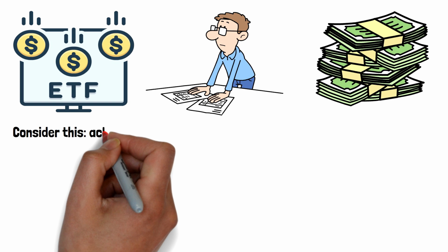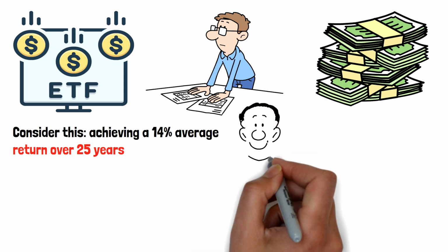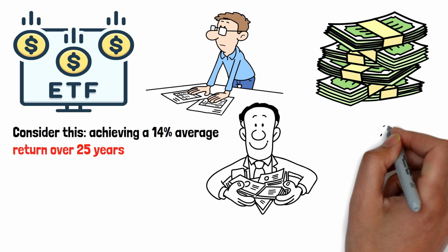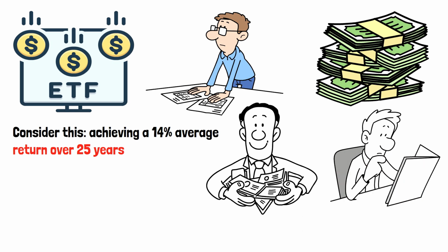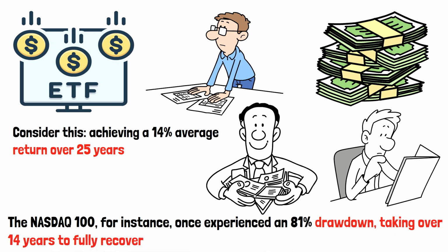Consider this: achieving a 14% average return over 25 years could potentially help you reach millionaire status faster than settling for the S&P 500's historical average of around 10%. However, it's crucial to understand the risks involved. The NASDAQ 100, for instance, once experienced an 81% drawdown, taking over 14 years to fully recover.